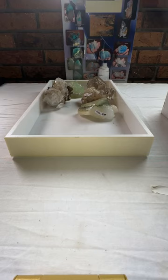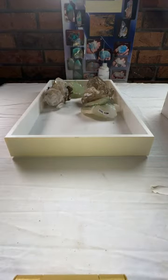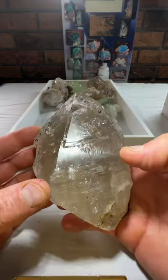Okay. Three stones left in this box. Oh, here's another one from North Carolina. Oh, look at that. It's a big one. Oh, what's going on here?